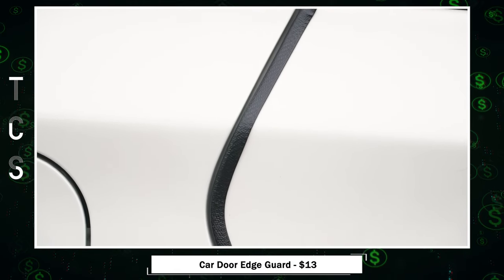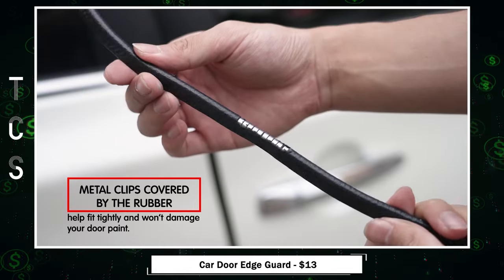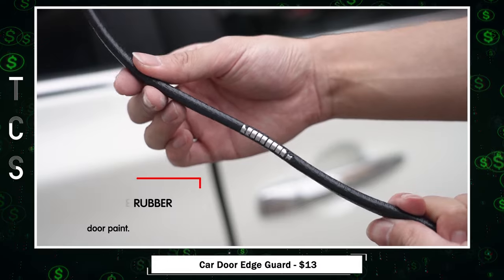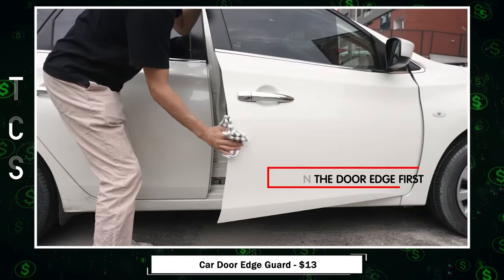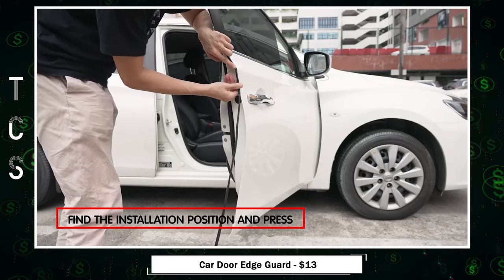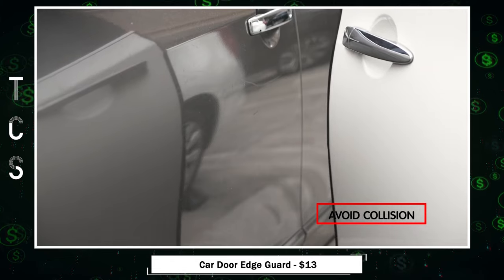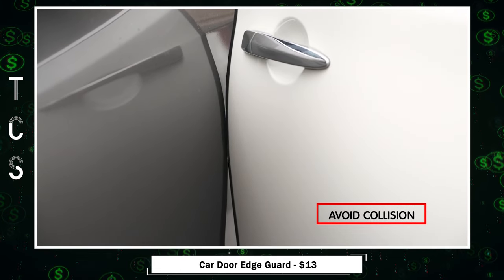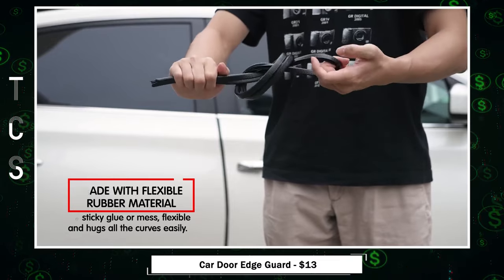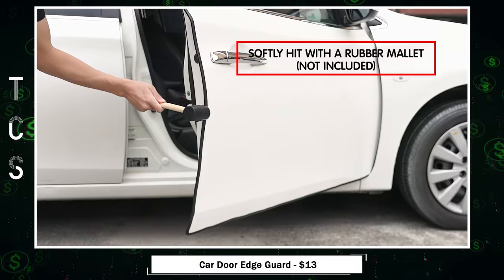Premium quality car edge guard. Protection for your car. Constructed from high-quality rubber with embedded metal clips, these guards ensure a secure fit without harming your door's paint. The universal fit makes them compatible with most cars, trucks, SUVs, ATVs, UTVs, and boats, adding a sleek appearance to your vehicle while shielding it from scratches. These guards are flexible, durable, and easy to install. Simply push them into place for lasting door edge protection.